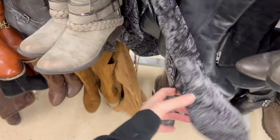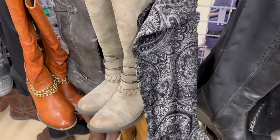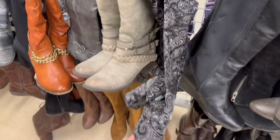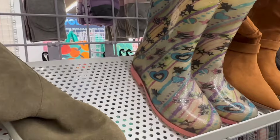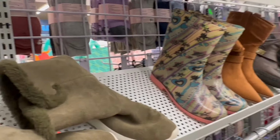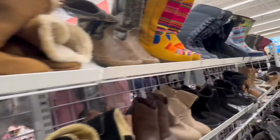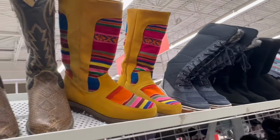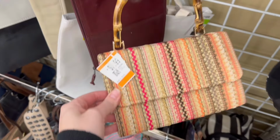I loved these boots. These were amazing. These were Diva boots. However, they were way too small for me. I should have got them and tried to sell them because someone would be so lucky to have these. I loved those. I thought they were such a vibe. And then look at these cute, like, heart, like, Y2K rain boots. And then these were notable mentions of pretty color boots. I don't know what they were.